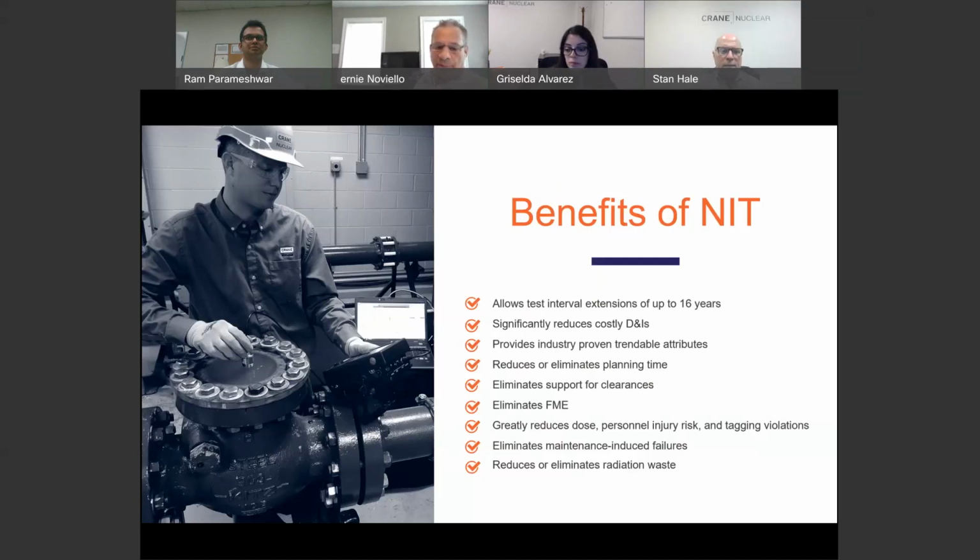We're going to reduce or eliminate planning time. You can imagine how that works. Eliminate the support for clearances. In other words, clearances are a big issue, and you need no clearances to perform non-intrusive testing. FME is a big issue. You don't take the check valve apart, so you 100% eliminate the possibility of foreign material.